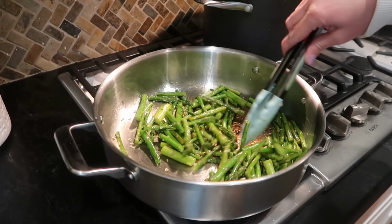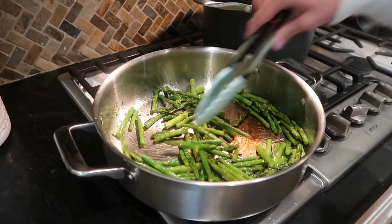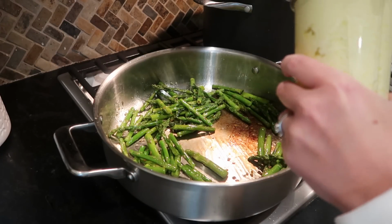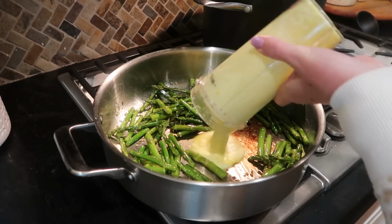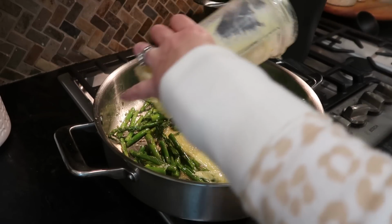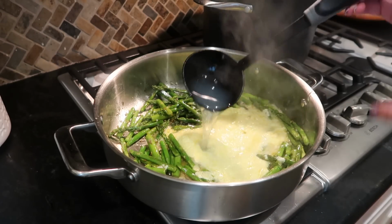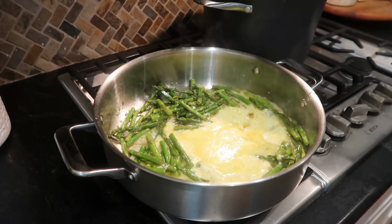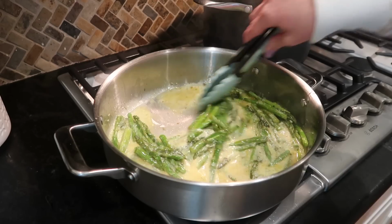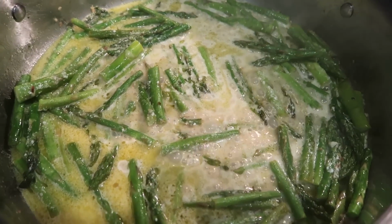Okay, my asparagus and my garlic have been sauteing on very low heat for probably about 4 minutes, so that asparagus is starting to get tender. I am going to go ahead and add my sauce mixture here that I made in the blender. Yummy. Make sure I get all of that out. And I'm also going to add about half a cup or so of the starchy pasta water from my pasta, which is cooking right here on the stove. I'm going to stir that all together and bring it to a simmer. I'm going to let that simmer together on low for about 4 or 5 minutes before we add the pasta in.